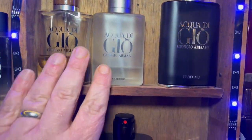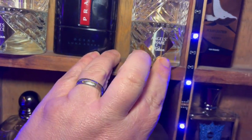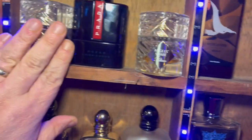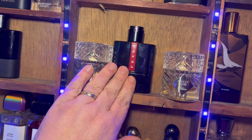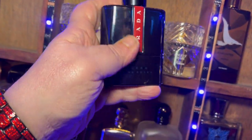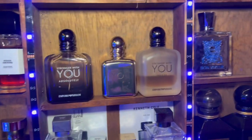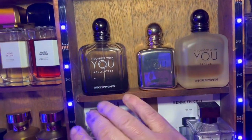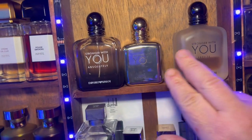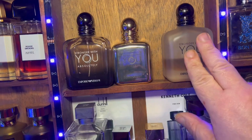Acqua di Gio Absolu, Acqua di Gio Parfum, Kilian's Angels' Share, Kilian's Roses on Ice, really nice fragrance. Prada Luna Rossa Ocean, one of my favorite pickups this year. Noted Caramel, just amazing. I should have cleaned these bottles up. All right, Stronger With You here now, my lineup. Stronger With You Absolutely. Stronger With You Leather, my favorite Stronger With You. And this one is a nice summer fragrance, Stronger With You Freeze.